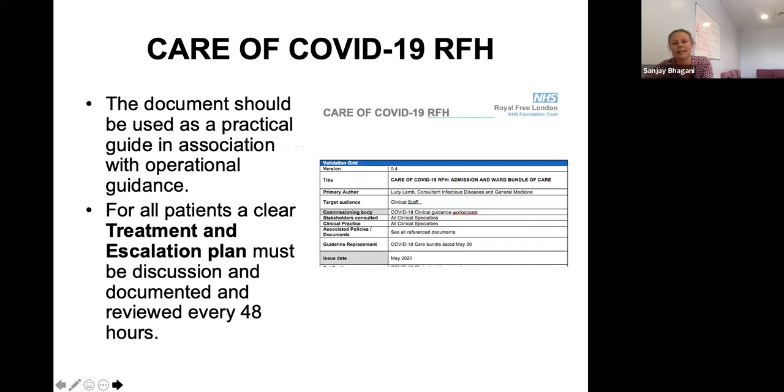The document should be used as a practical guide. It should be used not to teach clinicians how to practice medicine, but just to give them some guidance on what's available to them, both locally, nationally, and internationally. It's to enable us, as we change our junior doctor cohort, to update our new junior staff on how we like to manage our patients and signpost them to some local management and also some other publications.